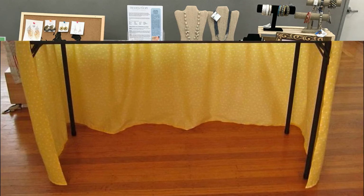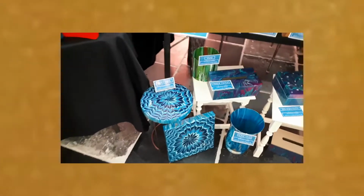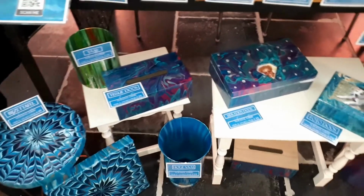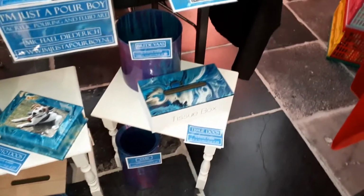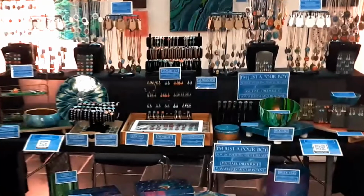Now some people like to put their boxes and their extra products underneath. I brought everything back out to the car that I didn't think I was going to need, and I kept the underside of my table open. That way I could use that space to sell more products. I brought these 3 little white tables, and this allows me to put more products out, so it's actually under the table.